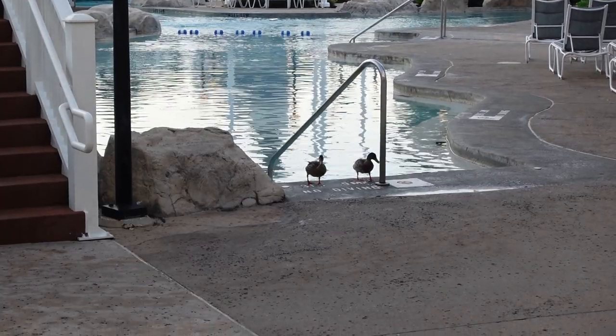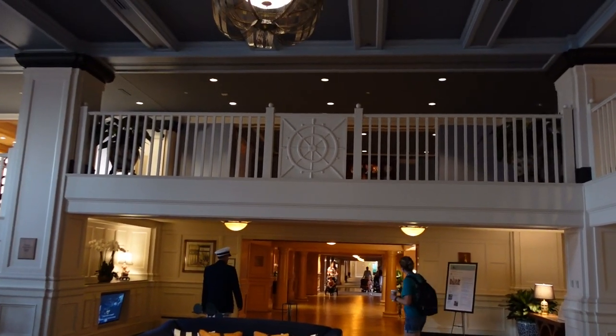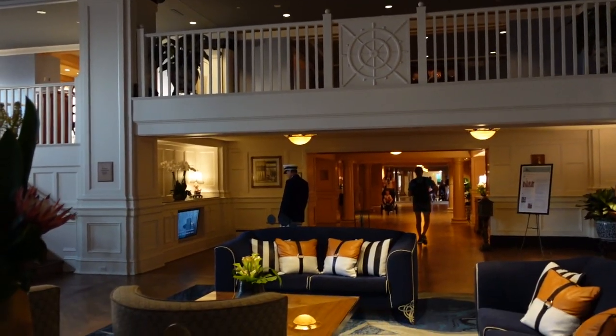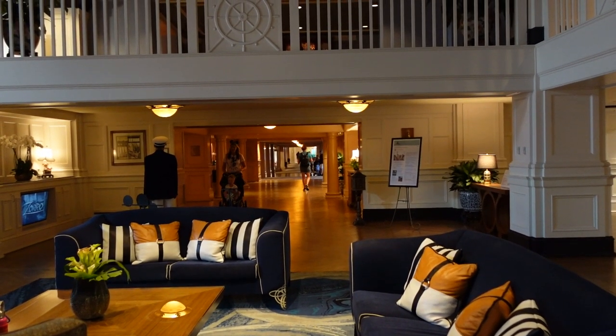Bye, duckies. We made it back inside to Disney's Yacht Club Resort, and again, the check-in area there to the right. If we look further down, there's that second floor, which again, I might have mentioned our room will be on the second floor. There's gonna be a little kids area here to the left while parents are checking in, where they can enjoy some Disney classics. And straight ahead is where we're headed.